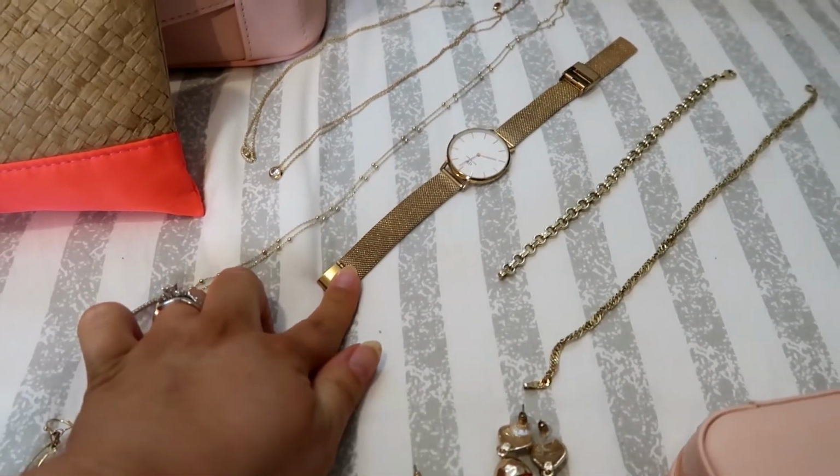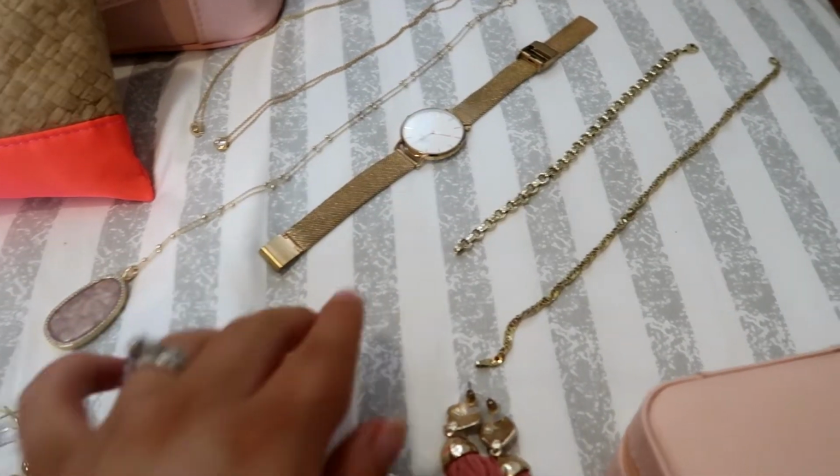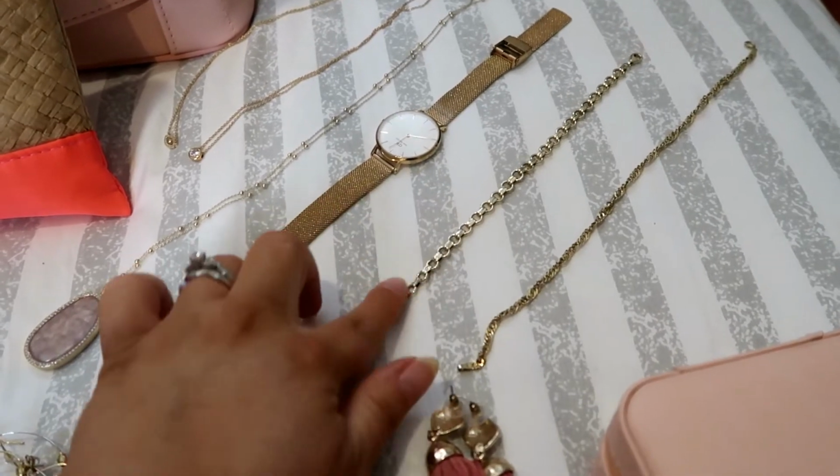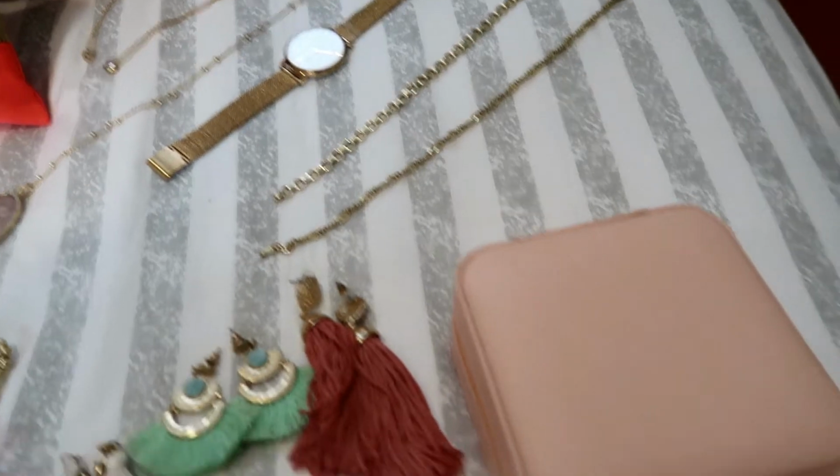This is my watch that I wear every single day. My Daniel Wellington watch is my go-to. I have this gold bracelet that I've had for years that I always wear, and I also thought it'd be fun to bring a gold anklet.